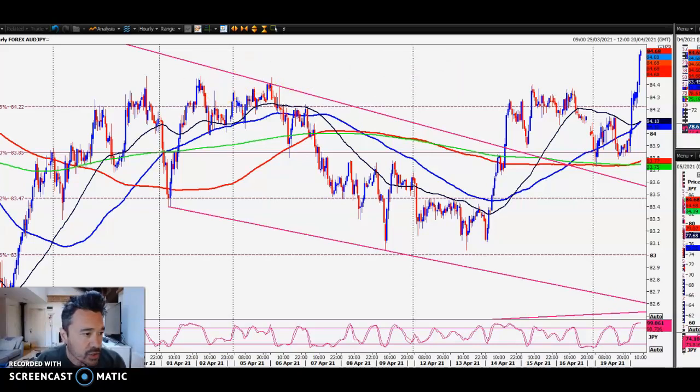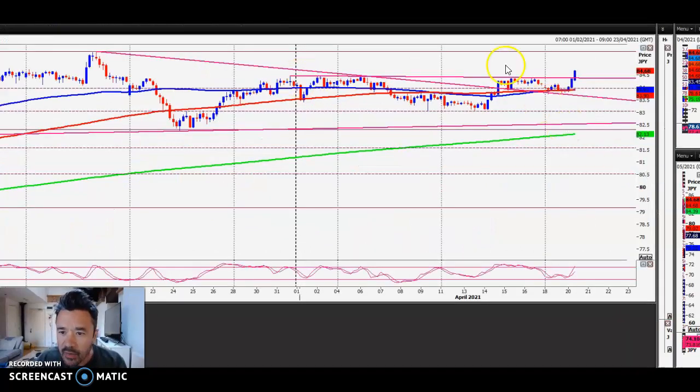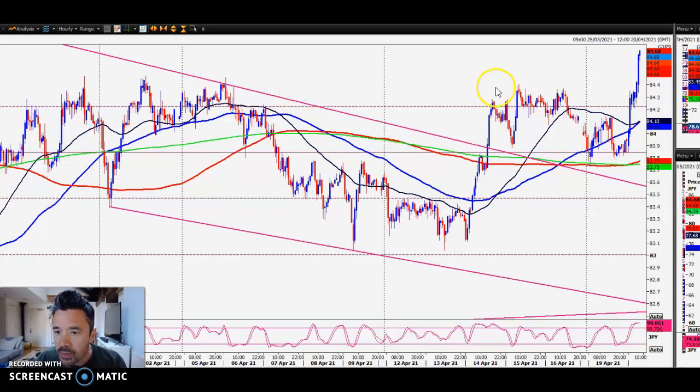I really want to show you my 4-hour chart here. Actually, let me just whiz that over. There we go. There's your trend line that we've broken. The trend line is at 84.40 again, so that's bang on the resistance that we were seeing from the 500 week moving average. This is really positive. Already we're now 25 pips above here.